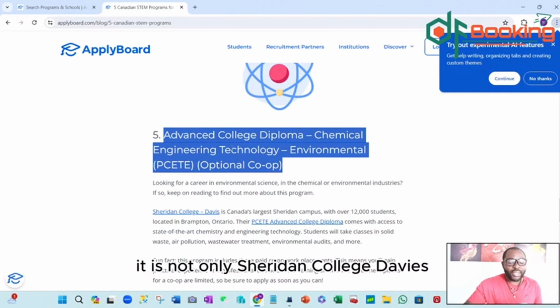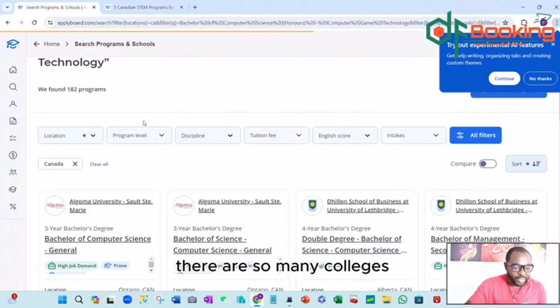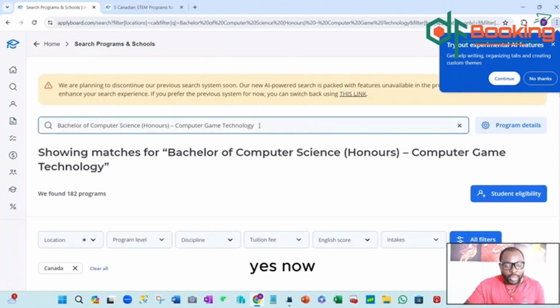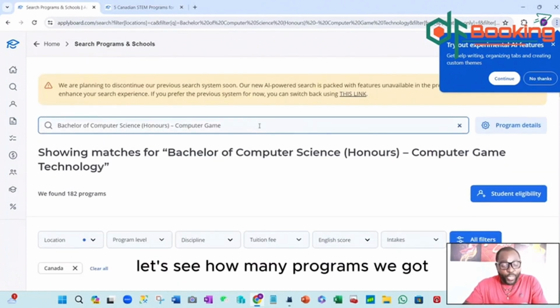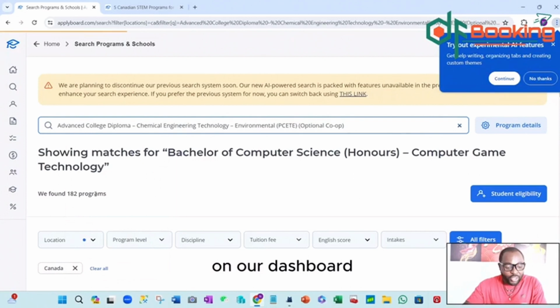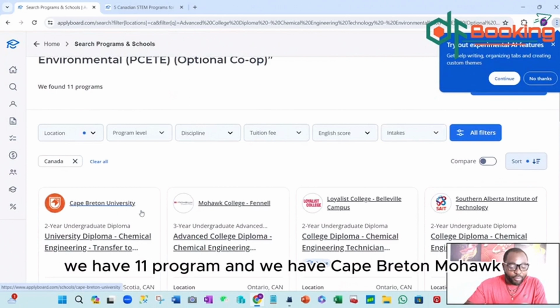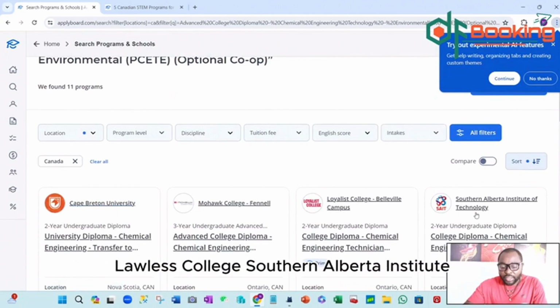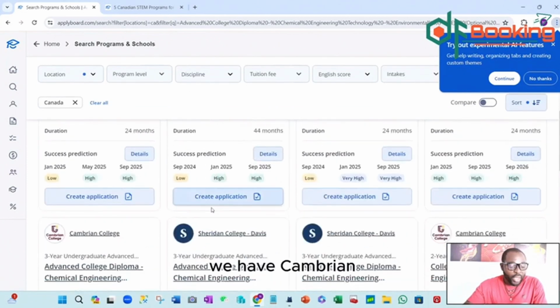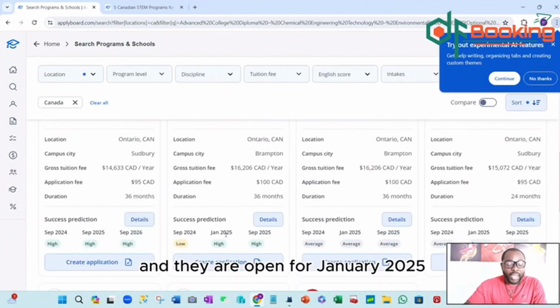It is not only Sheridan College, Davis. There are so many colleges. Yes. Now, let's see how many programs we got under this category of STEM on our dashboard. We have 11 programs, and we have Cape Breton, Mohawk, Loyalist College, Southern Alberta Institute. We have Cambrian, Sheridan College that we were talking about, and they are open for January 2025.